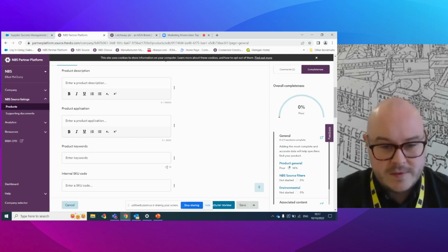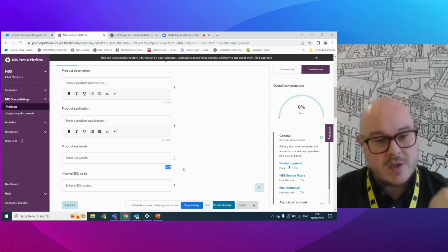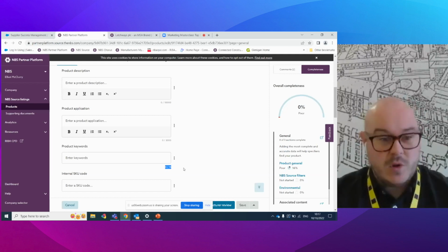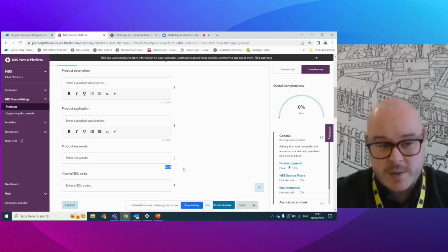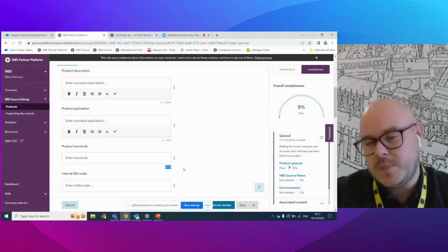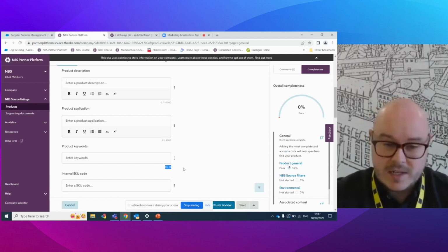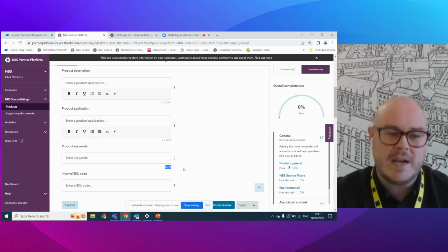And a section definitely worthwhile working on within every single product is this product keyword section. So you can use up to 15. And I would recommend utilizing all 15 if you can, because it does help directly boost the SEO of your products. So essentially what you want to be typing in here is whatever you feel like a specifier is going to type into the search bar to find this particular product that I'm working on currently. And again, even if they are slightly similar, it's definitely worthwhile utilizing all 15 because it directly drives the SEO of your product.